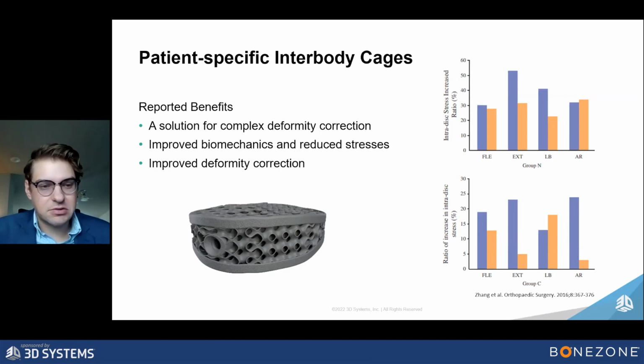Some papers have also discussed improved biomechanics and reduced stresses. On the right we have a graph from one of these articles that shows, on the top, the non-conforming or standard base plate, and on the bottom, a patient-specific or conforming end plate. Within these, we can see a variety of decreases in stress from the top to the bottom. And then it's intra, within the level that you're correcting, versus the levels around it, which would be the purple versus orange. So we see a lot of improvement with the conforming or patient-specific end plate. And all of this speaks to some of that improved deformity correction as well.